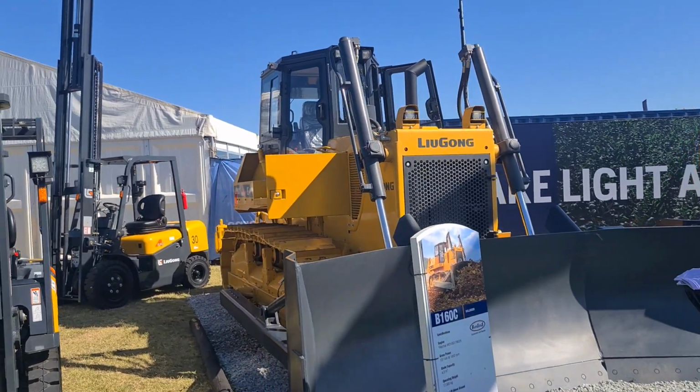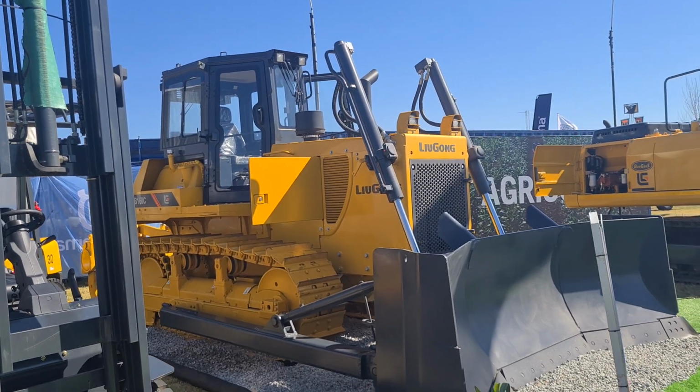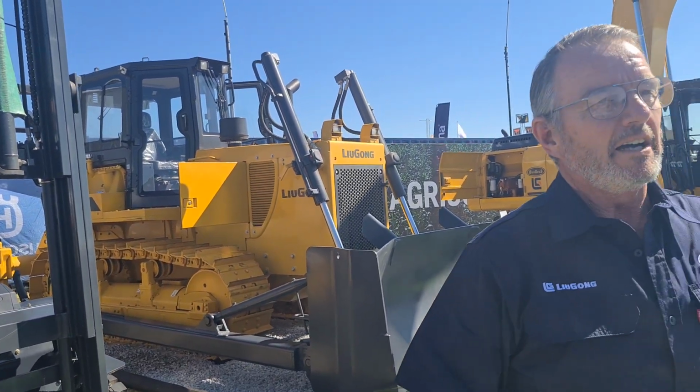Then we've got the bulldozer range as well. We've got the little 160, ideal for cutting fire breaks, working on game farms, and cleaning up in small light work in mining environments, a little bit of overburden clearing. So that's the 160, the 230 and a 320 as well, a little range of dozers.